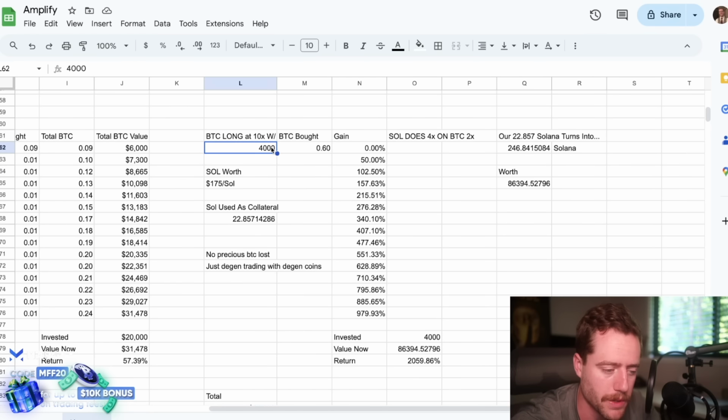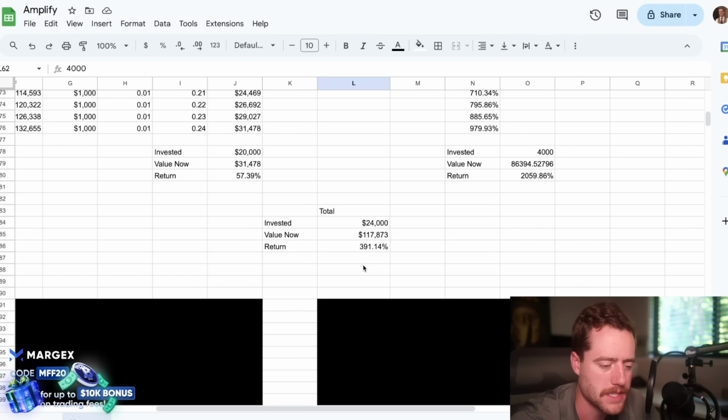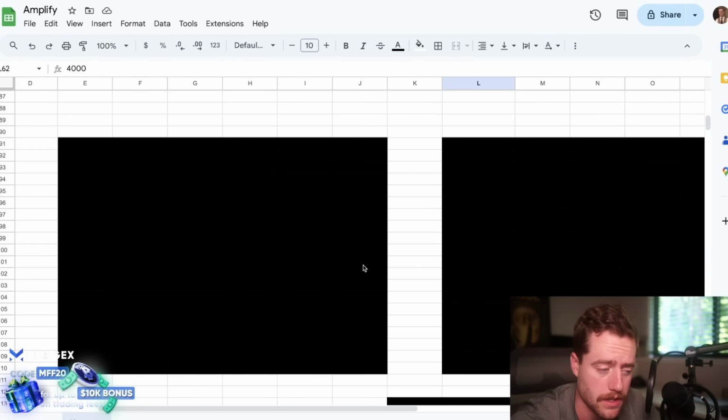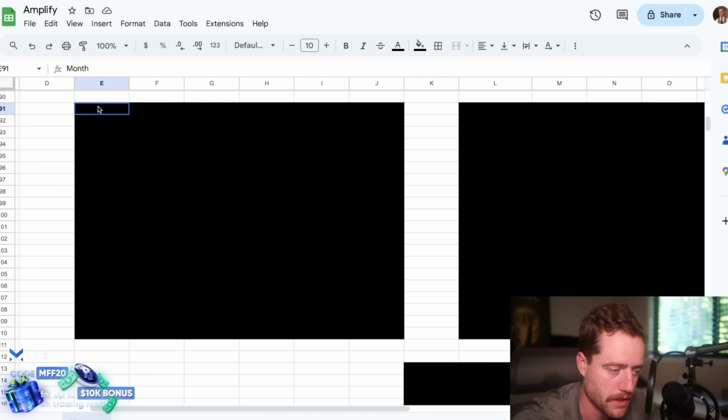Now, you won't get liquidated if Solana goes down in value, to be clear. You won't be liquidated, but your value would just be less. But still, I think a lot of people would say that Solana is going to be worth more. And maybe you want to do this with a different cryptocurrency. Maybe you're thinking Ethereum or Chainlink or Caspa, like I said.